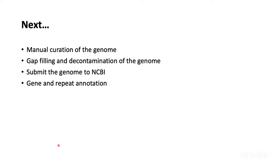Because we have the scaffold, we expect to have gaps that we need to fill and check for contamination within the genome. And we will submit this genome to NCBI, and later on do the genome gene annotation, just to have an idea of the repeat content of this genome. And a point that I didn't mention is having the write-up and submitting it to be accessible to everybody.